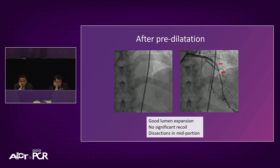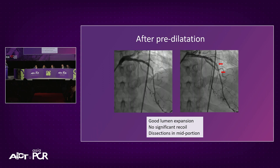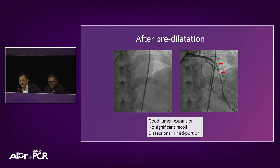So for me, in this kind of situation, if I see long segments of dissection, which I expect to see based on what the angiogram is showing, and if the arc of the dissection is more than two quadrants, so more than 180 degrees in this case, then for those segments I might be more inclined to stent, just to tack everything down.